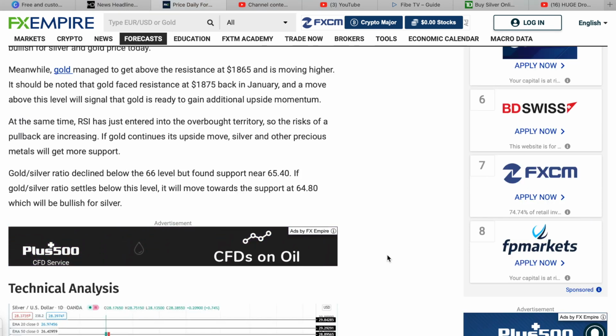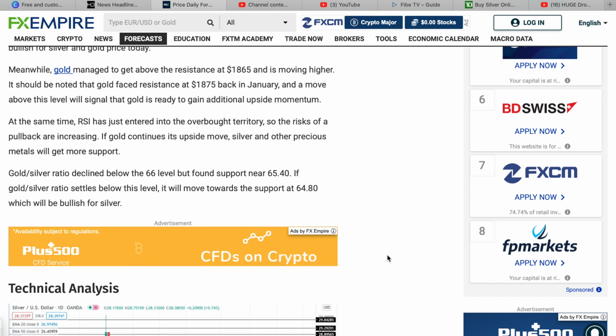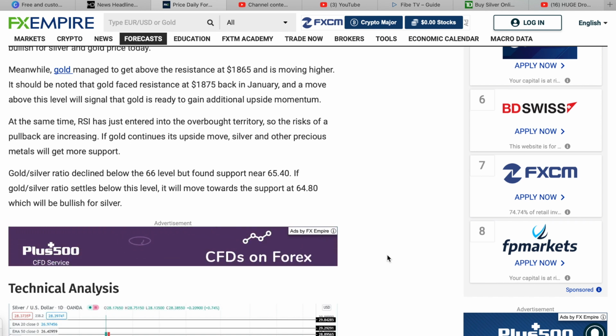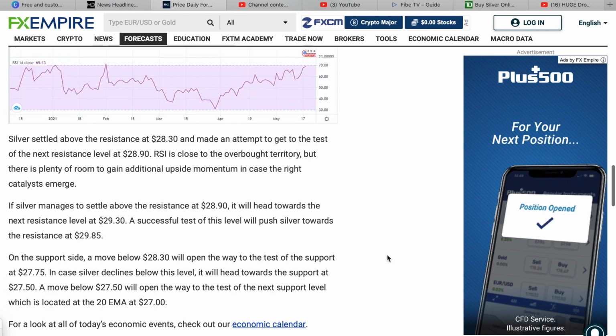Another thing that I keep my eye on, and I'm looking for it to get to 60, is the gold-silver ratio. It says the GSR declined below 66 but found support near 65.40. If the gold-silver ratio settles below that level, it will move toward the support of 64.80, which will be bullish for silver. And like I previously said, for me trading in my silver, I am waiting for it to get to that 60 to 1 mark. I'll be looking to pick up a 1 ounce piece of gold, whether that be a Britannia, a Maple Leaf, or even a Gold Buffalo, I'm not sure, whichever I can get my hands on.